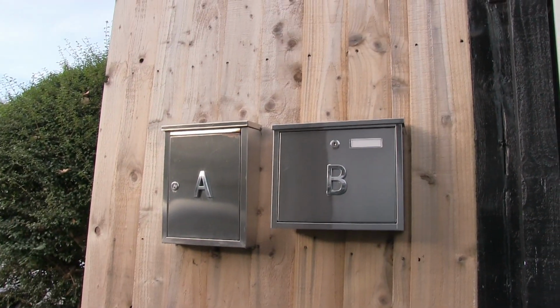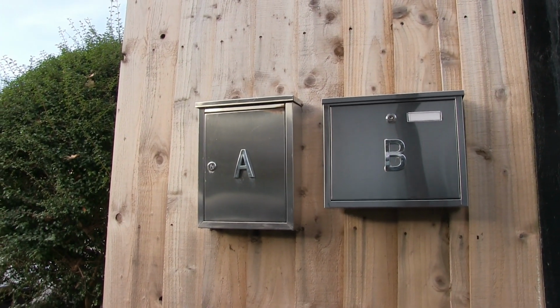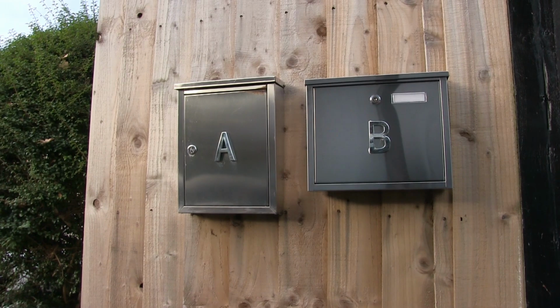Yay! I got a new Postman Pat box. Woohoo! It's bigger than the other people's as well. Yeah. Right, I must get going.